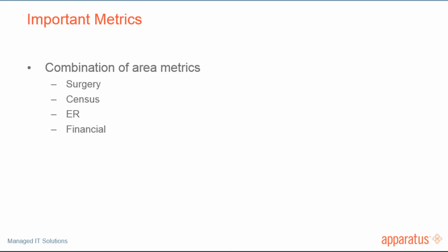So some of those things that we're going to focus on is the surgery revenue and utilization, census. So how many patients did we see? How many did we see in the ED? How many were admitted? What were those census numbers for the last month or the last year even? And then we want to look at ER, make sure the ER is running efficiently, and then finally we'll look at those financial metrics because those are very important for the hospital president, and then also everyone that they report to. Those financial numbers are very important.